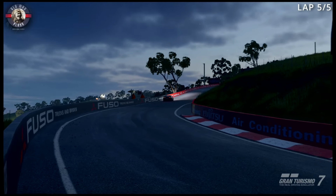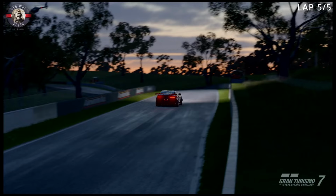Look at that, the city in the background there. Wow, look at that. Isn't that fantastic?